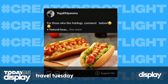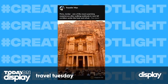And yeah, I guess if you're traveling, you would want to eat a hot dog too. That looks delicious. Yum, yum, yum. You can get that right here in the States. Gotta acknowledge the States. Anything else that we've got from our travel people?